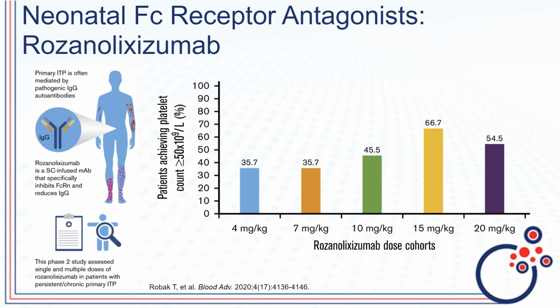To consider neonatal Fc receptor antagonists or FcRn antagonists currently under development to treat ITP, Rituximab is a humanized, high-affinity, parenterally administered anti-human neonatal Fc receptor monoclonal antibody currently under development to treat ITP. In a published phase 2 study enrolling 65 patients with ITP who had a median ITP duration of 5.8 years and a median of 4 prior ITP therapies, so a heavily pre-treated population, the percentage of patients achieving a platelet response, defined in this case as a platelet count improvement to 50,000 or more, ranged between 35 and 66% of patients, depending on the dose cohort, as you can see here. Major decreases in IgG levels were observed across all dose groups, and Rituximab was well tolerated across all dose groups, with headache, diarrhea, and vomiting as the most commonly reported adverse events.